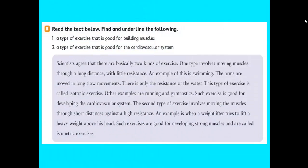Practice number B. Read the text below, find and underline the following. Number 1. A type of exercise that's good for building muscles. 2. A type of exercise that's good for the cardiovascular system. Let's read.